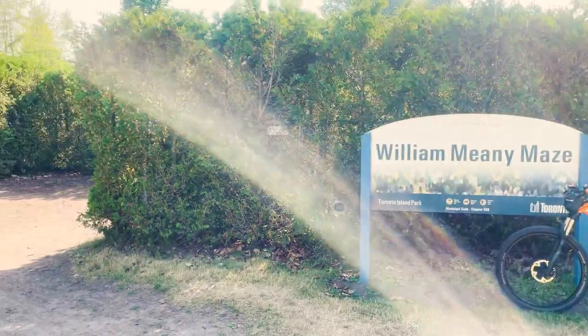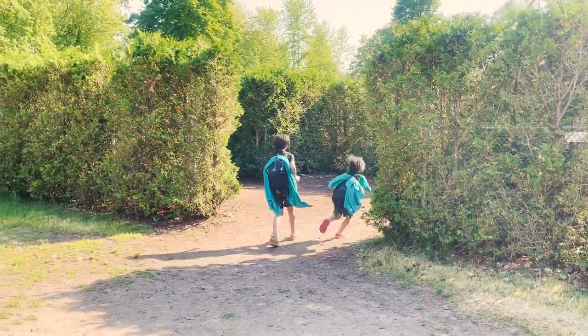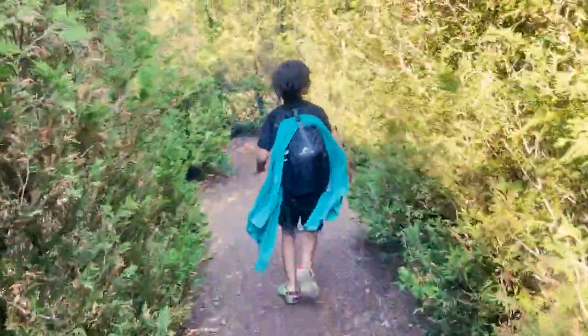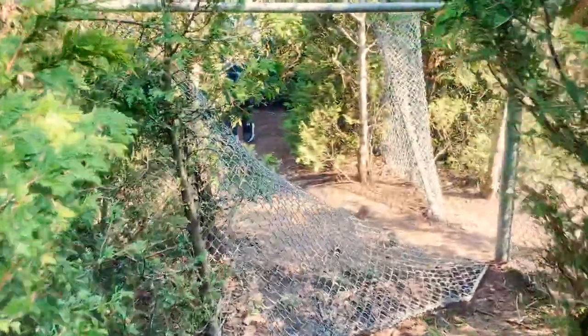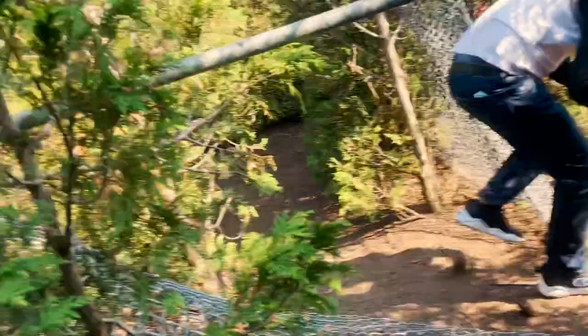Near here, you'll also find the popular hedge maze. Be careful though, it's harder to find your way out than you think. Looks like people just gave up here.